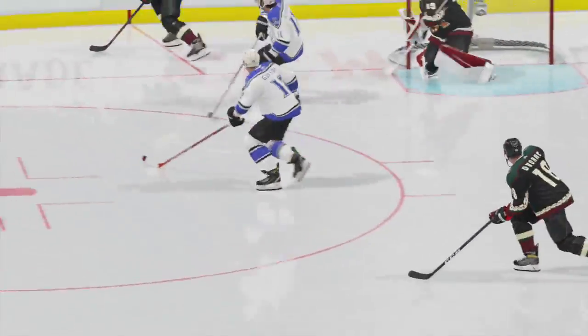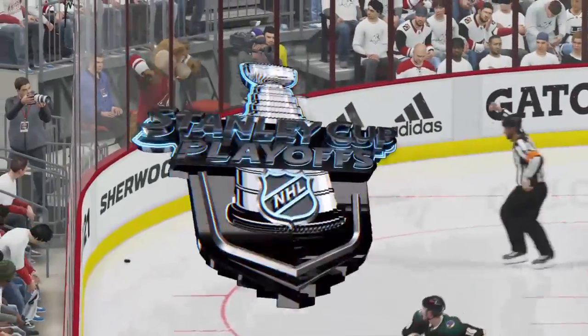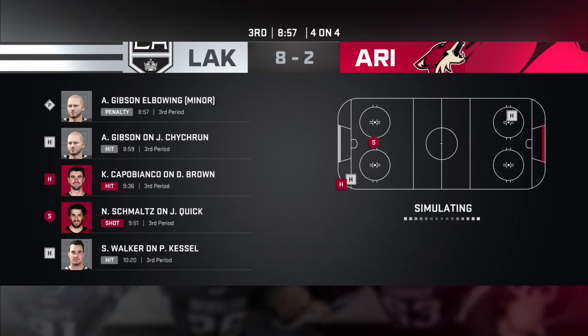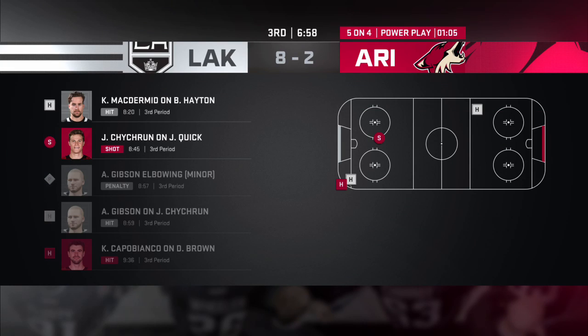You're on the receiving end of this. You're not very happy. That's a penalty all day long. Pretty easy call to make. Los Angeles penalty to number 12. At least it runs some time off the clock.